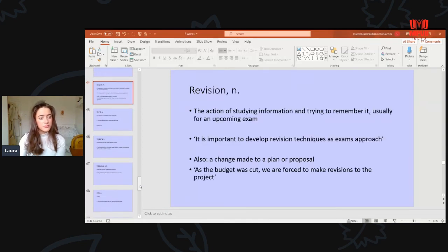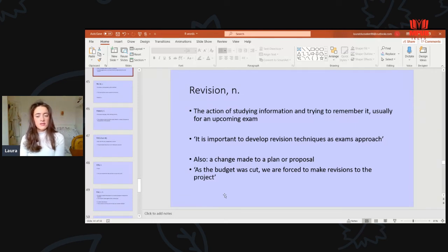Revision. Revision is an action of studying information and trying to remember it, usually for an upcoming exam. It is important to develop revision techniques as the exams approach. Revision. Also, a change made to a plan or proposal. As the budget was cut, we are forced to make revisions to the project.